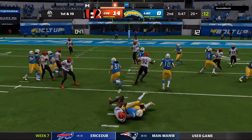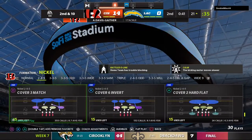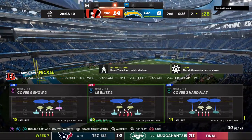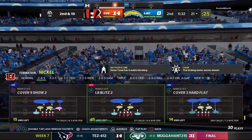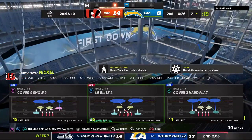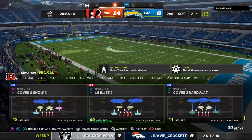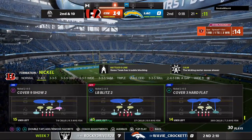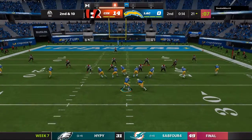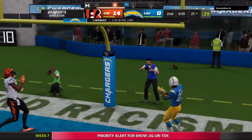On first down, it's Reeves, and nothing doing. He's immediately taken down at the line of scrimmage. No gain on the play there, 2nd down. Brings up 2nd and 10 at the Bengals 21-yard line. They'll fake the handoff. Now Herbert. And incomplete on the deep ball.